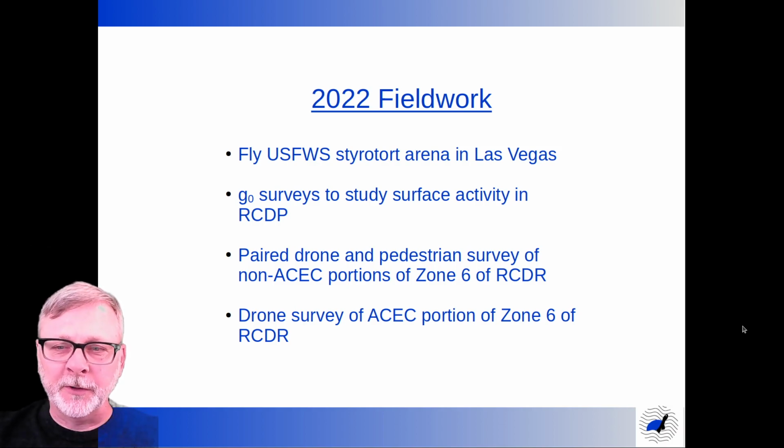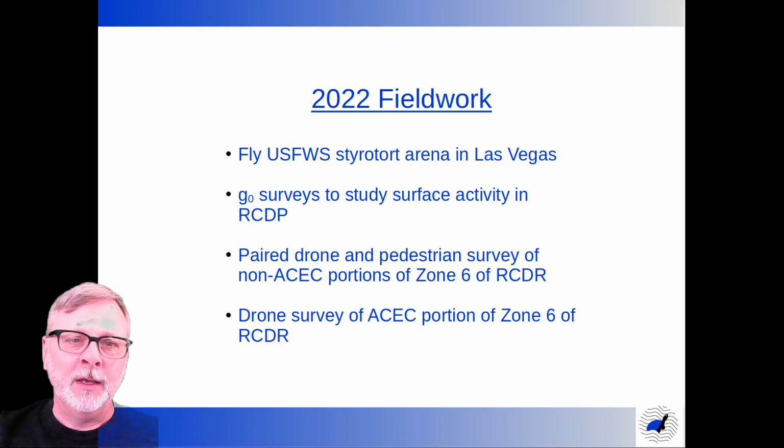So the 2022 fieldwork that I'm going to talk about today consists of 4 components. First, we flew the Fish and Wildlife Service's styrotor training arena near Las Vegas, and I'll present that first. Second, we did fund G-0 surveys in the Red Cliffs Desert Reserve near St. George to study surface activity. That was conducted by Ann McCluckey and her colleagues, and I'll talk about that second.